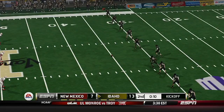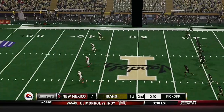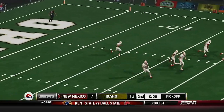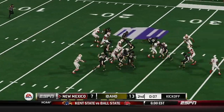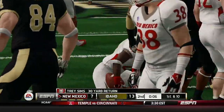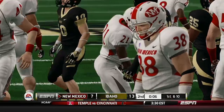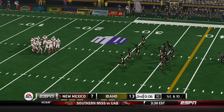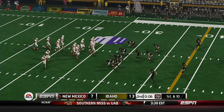And it looks like they're ready for the kickoff. Nice kick, plenty of distance. He's to the 20. They'll bring him down at the 28-yard line. In a game that's this close, you can't afford to waste possessions.